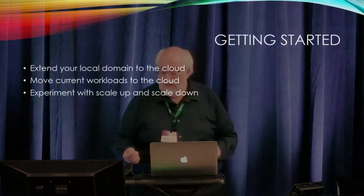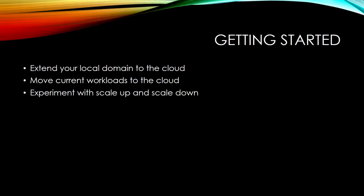My server room, when you compare 5 years ago to today, is 20% of what it was 5 years ago. I'm just eliminating things left and right and hosting them. And I'm actually saving money in doing that too. We move a lot of current workloads to the cloud.